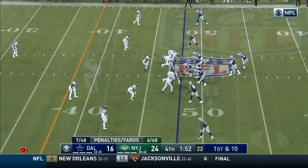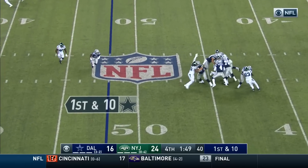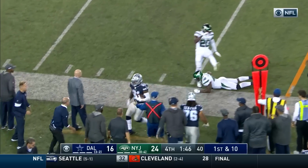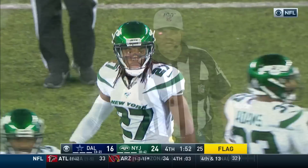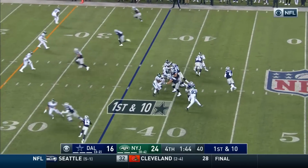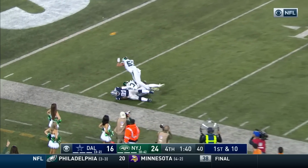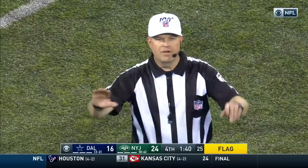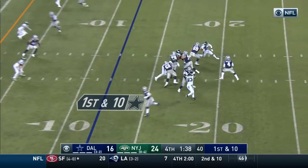But a flag is out. As Prescott steps back, gets it to Elliott. Another flag down in the secondary. 15 yards on the field. Defense. Illegal contact. Defense number 34. Hewitt's the one he's talking about as he throws it over the top. And, oh, it's almost caught, but a flag is thrown. Defense. Making it way more difficult for him, but it definitely is there early.